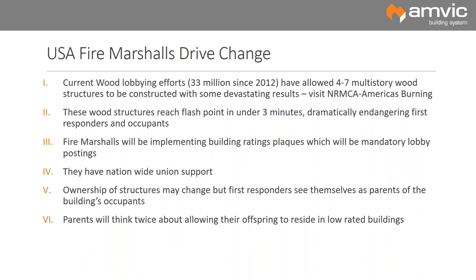So when these trucks are coming to your particular multi-story building, all they can do is contain the fire. And these buildings are sprinklered as well, but when you have that amount of lumber with that amount of oxygen on multi-story, they become just infernos.